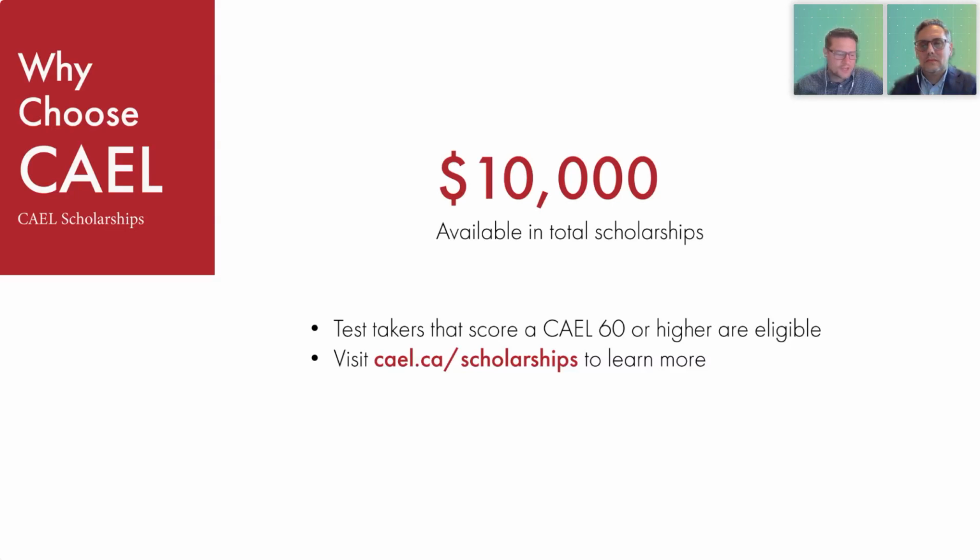Scholarships. I used to work at the University of British Columbia, and one of the great pleasures that I had there was being able to give scholarships to students to come and join us and study with us. And so we want to do that with CAEL, and we do this every year. We give out some scholarships in varying amounts.